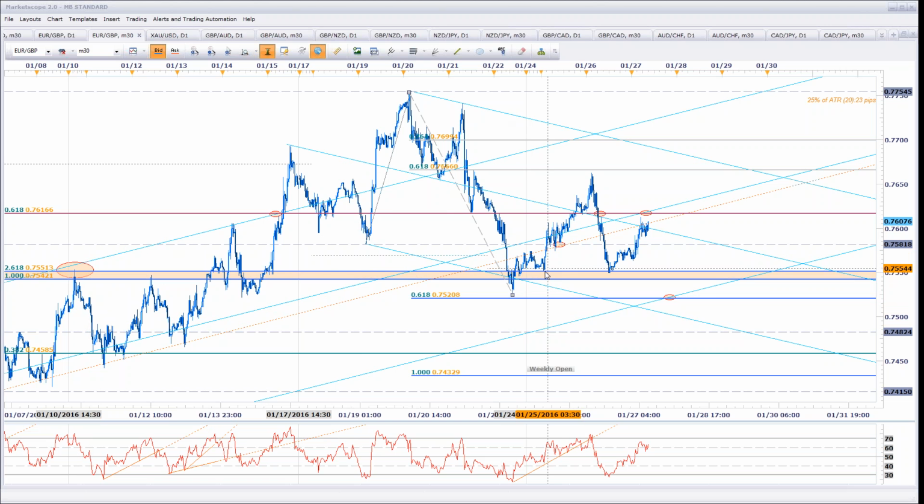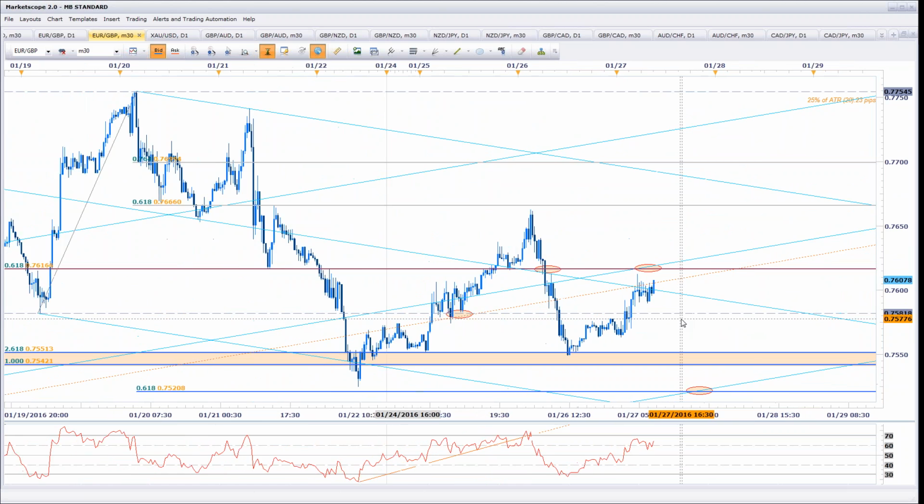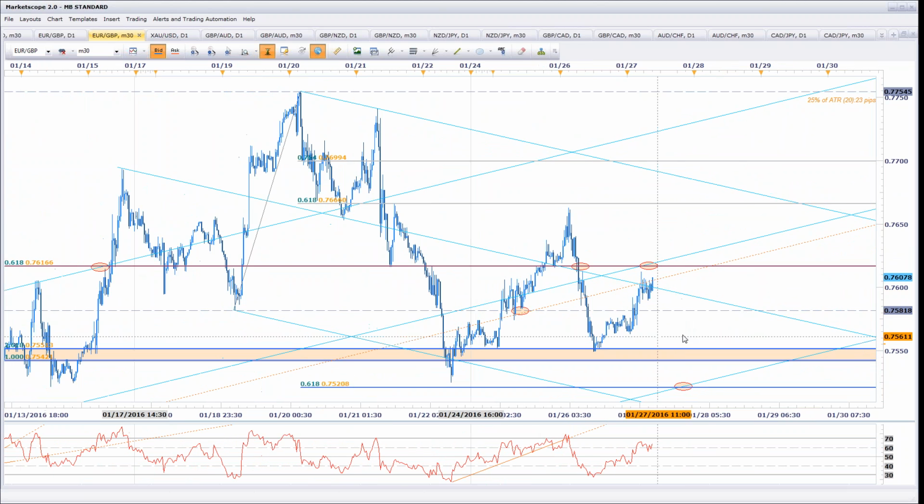So it's the weekly opening range low. It's the 2618 extension, 100% extension, nice confluence region. And support was at 30 last night. So we did see a nice rebound off that. Again, I think the broader trade here is still higher. And I would have loved to have that entry there.